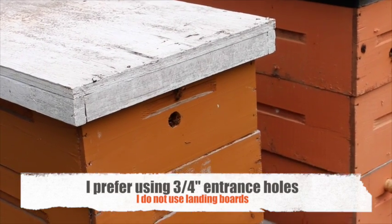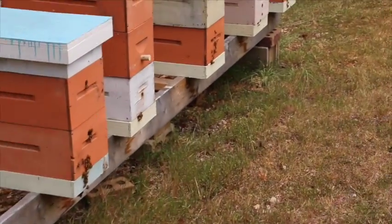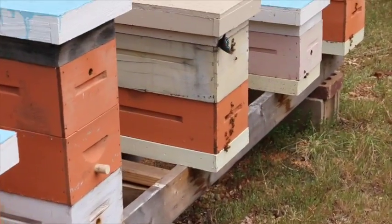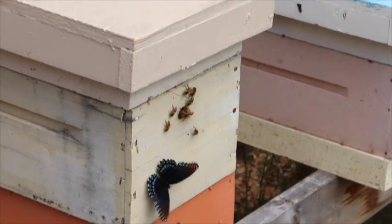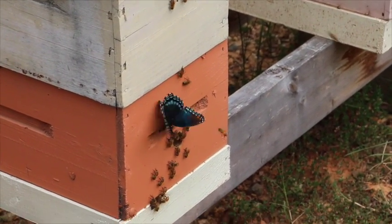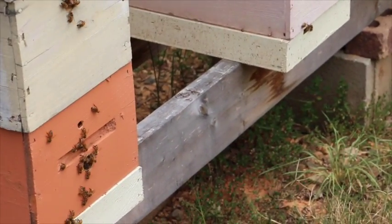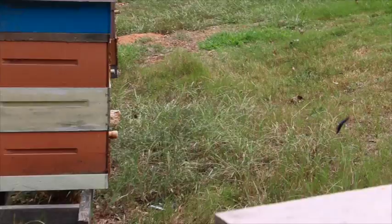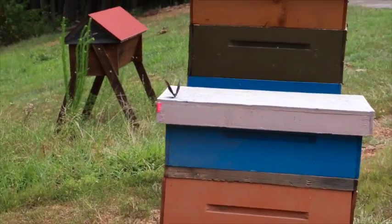Now I'm going to go over to where she's looking at another hive right now. Let's see if I can get her in the act. Alright, she's looking at the entrance, and there's a couple entrances, and they're small holes. Now if she tested all three entrances and couldn't get in. Now she's flying to another hive. Let's see where she goes. Alright, there she is there. She landed on this one.